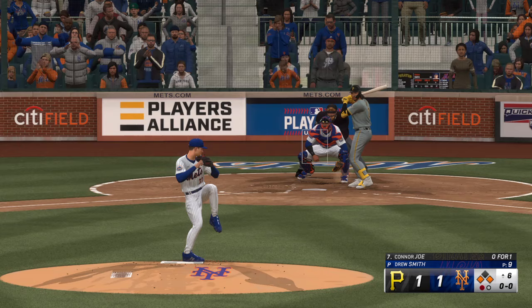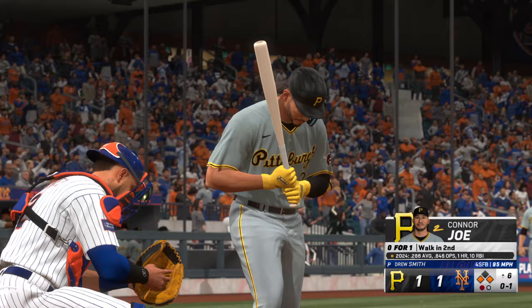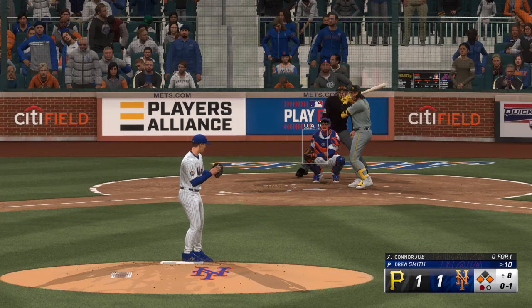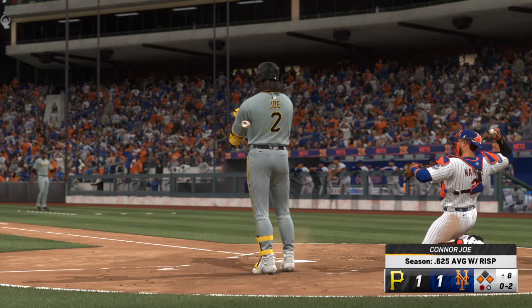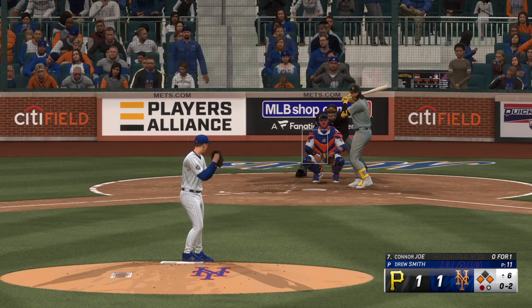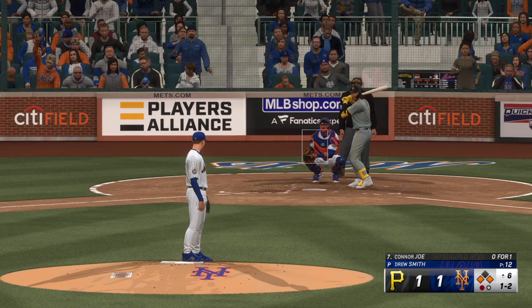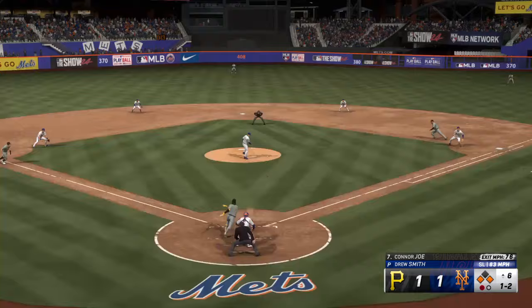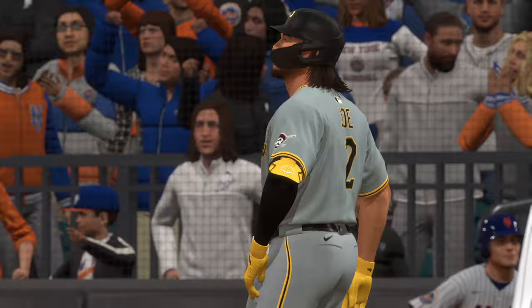And now the right fielder, Connor Joe. There's the strike. Runners at the corners, one away. And here in extra innings. Misses outside. Now 1-2. Double play ball to second. Lindor, that's one. And that's two. Well, the second baseman made that one look easy. Great feed to the shortstop. Shortstop completes the play. They get out of a jam and they end the inning.